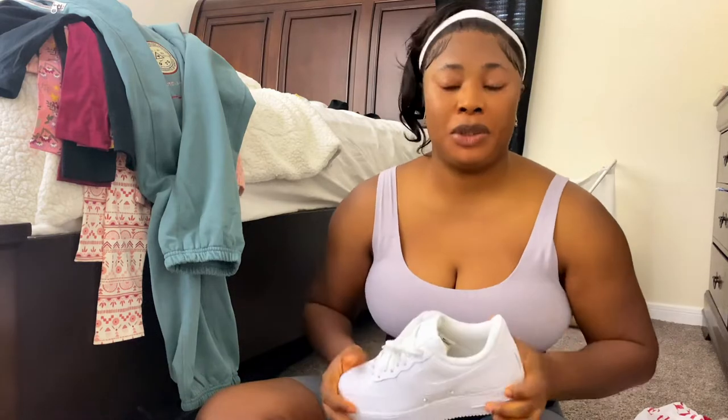Now that I think of it, I think most of my sneakers, 1, 2, 3, 4, 5, 6, 7, they're all white. I think I have a problem with white sneakers. Once I see them, I'm just obsessed with them. But these AF ones, I've been wanting them for forever. I just hadn't taken them seriously enough to actually get them. But I did get them yesterday, and I'm so happy about that.